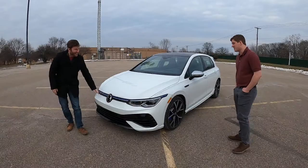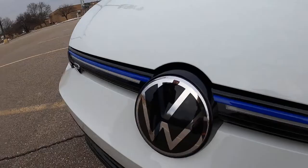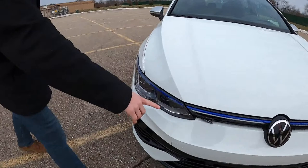The kind of theme color of the Golf R is blue. We'll see that in the interior, and you see it here with this blue line as well. Although I did notice that this blue line does kind of make it look like an electric vehicle, like it were an e-Golf or something. There's just something about the blue that's kind of a theme for electric vehicles. So that's interesting. But the R designation does set it apart.